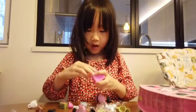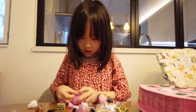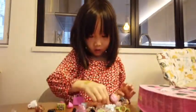Now let's pack in all her luggage things. Let's tidy up her boots. She has so many outfits to travel the world.